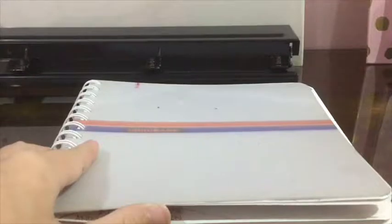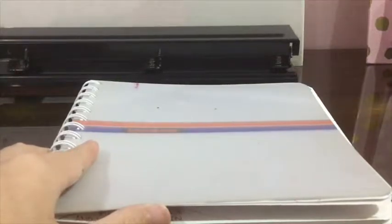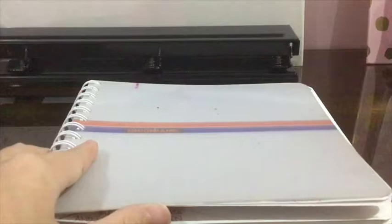And the reason why I didn't buy the journals that most people buy for bullet journals, like Moleskine, Leuchtturm, is because those are too expensive, and I'm not sure if I will just keep doing this for the rest of the year. So I'll now be showing you what's inside.